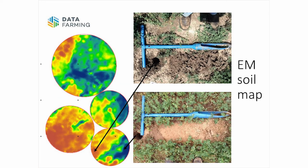Now, this is an extreme example, but in these pivots here, one side of the pivot was complete sand, and the other side was complete clay. The grower knew that, but this helped to delineate those areas, so we could treat those areas separately. And the sands were acid, and the clays were alkaline. The clay needed gypsum, and the sand needed lime. So completely different soil types.